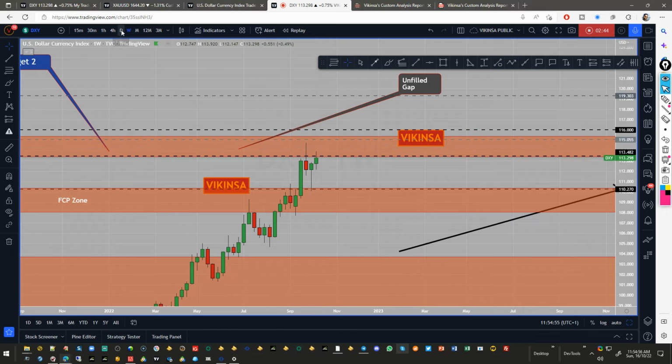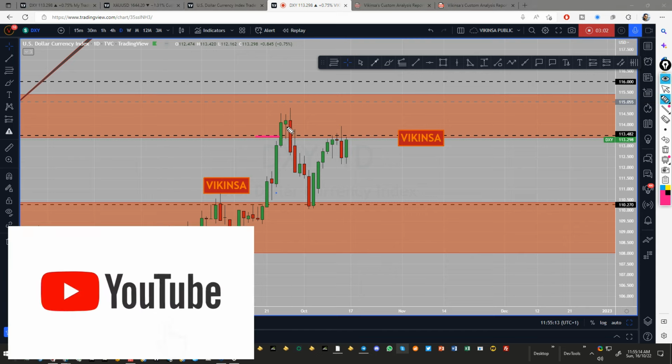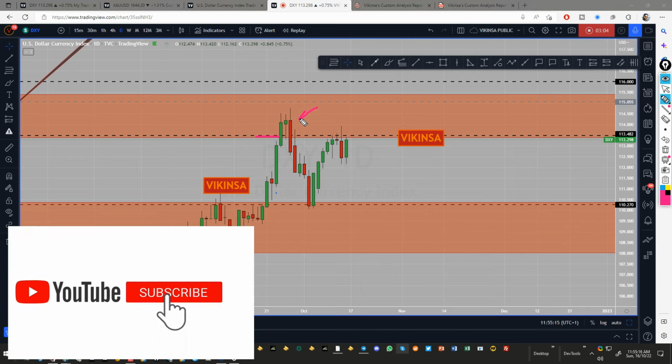Now, if I go to the daily time frame, this is what has happened. The market has fallen down into the previous level 110, which was plotted several months ago, and it got supported by that, then went into this 113, which is a very, very important level. Why? Because the market was supposed to come here, and you see what happened. The market fell down with an engulfing candle and kept on falling.